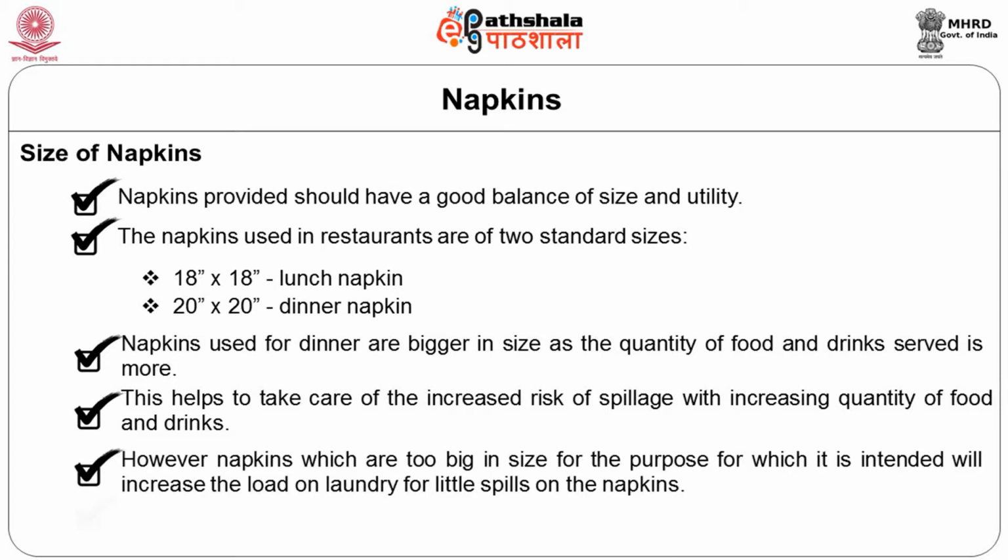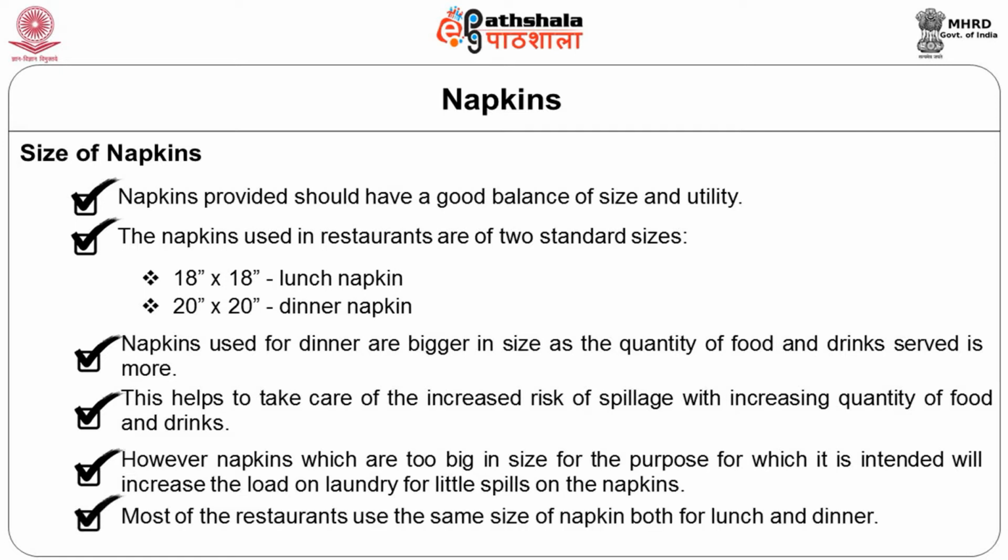However, napkins which are too big in size for the purpose for which it is intended will increase the load on laundry for little spills on the napkins. Most of the restaurants now use the same size of napkin both for lunch and dinner. Now next we will see how to calculate the number of napkins required in a restaurant.